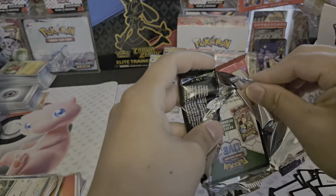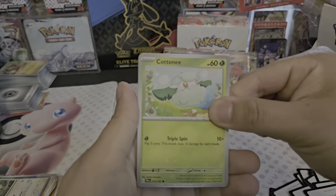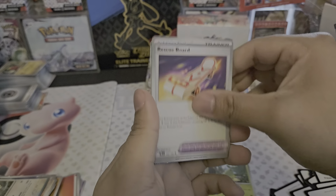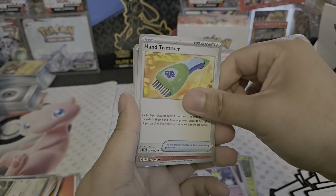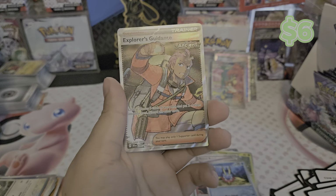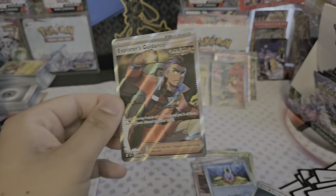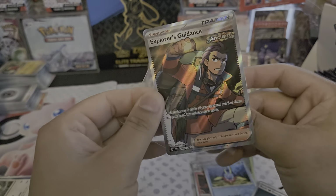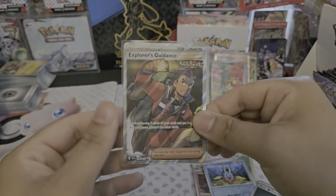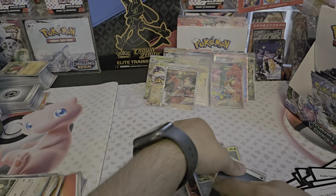Nice, a new illustration rare. It's been a couple illustration rares since we got a new one. Bacani, Carvana, Ekans, Turtwig, Board, Ribombee, Hand Trimmer, Slugma, Carvana, and ooh, Explorer's Guidance, our first trainer full art, I think, in this box. Yeah. No Bianca still. I don't think I've pulled this one though, so I will definitely take it. Yeah, I'm pretty sure I have not pulled this. Explorer's Guidance. Nice. Nice looking card. Yeah, I'll take it. Another new hit.